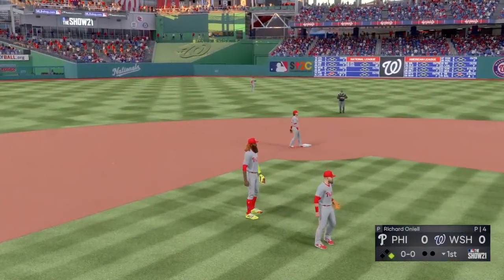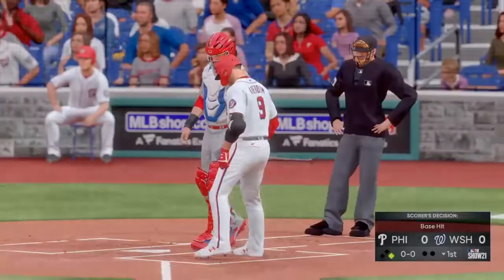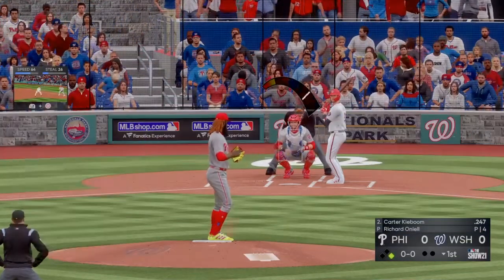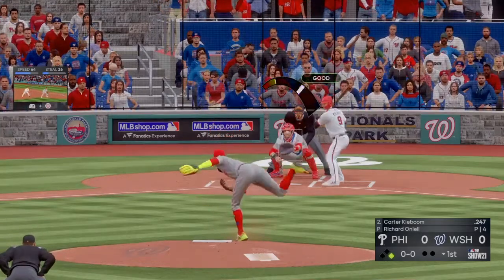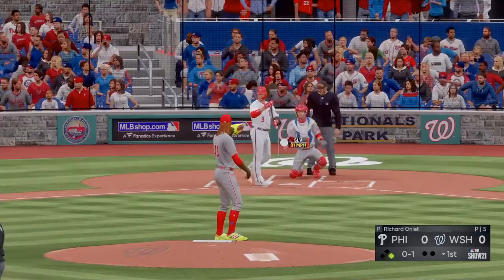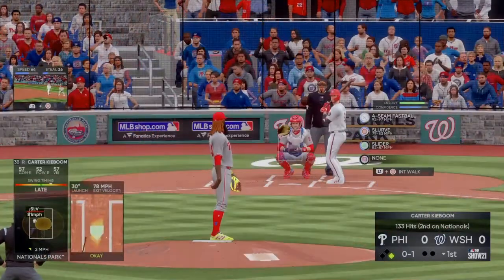Keep pushing the throw. And the throw is not going to be in time as he's able to reach base safely. First offering on its way. Hit in the air down the right field line. And that will end up a foul ball.